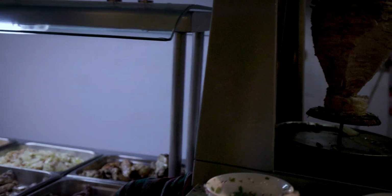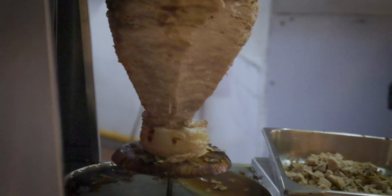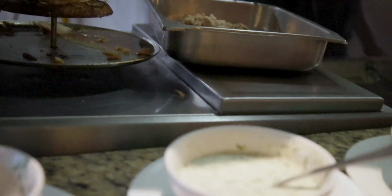The other thing about this area is they do have pastor on a spit. I do not recommend getting this. This is not what pastor in Mexico tastes like. So if you want to get something that actually tastes like pastor, I would get off the resort and find one of the street food vendors that has pastor and try it there.